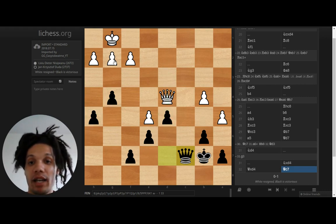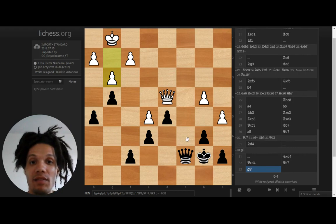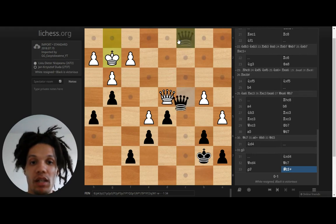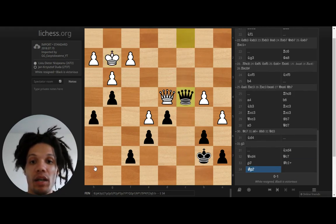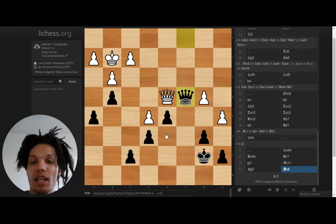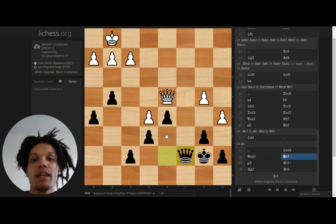So even after a move like g3 here, black doesn't even have to go to win this pawn. He can consider going like queen c1 check, king a2, and queen c4, just trying to trade the queens right away, and that would be just as sufficient. So those are just things to think about why the position ended in resignation here.